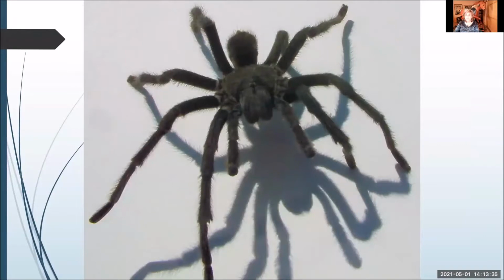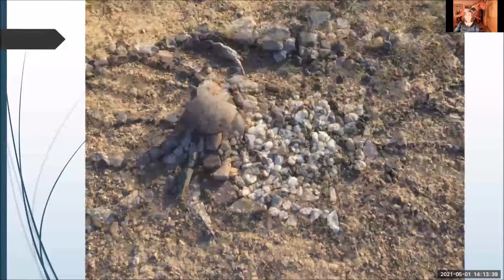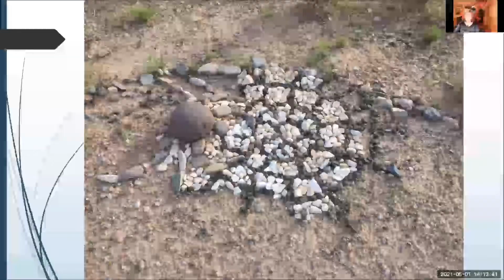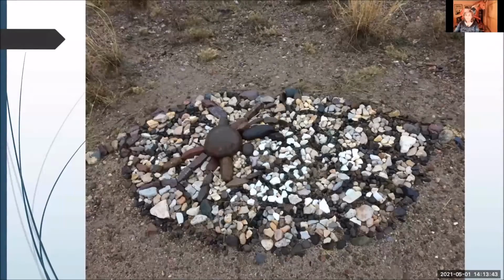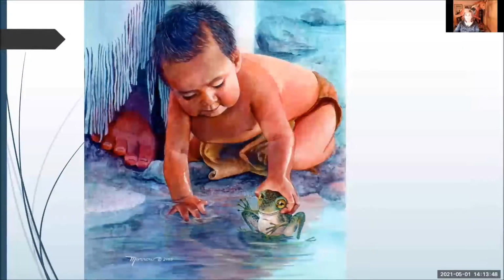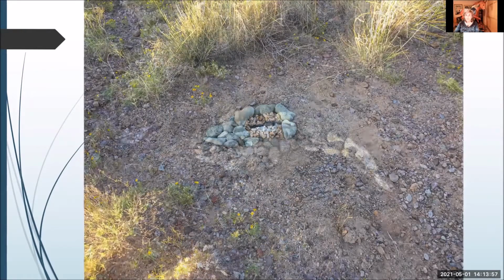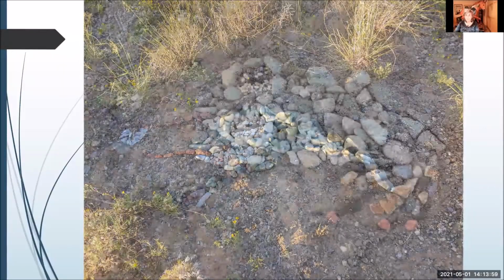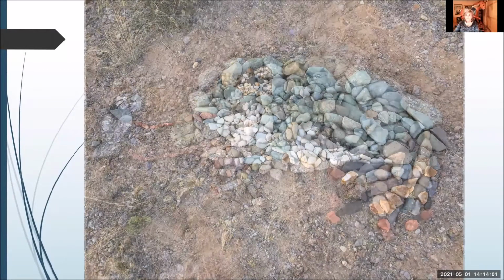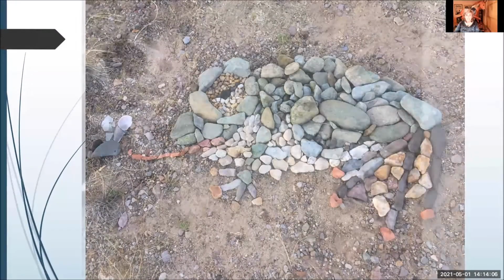There's tarantulas up there in the summertime, late summer. So I did a spider, a big spider in a web. And after rain, this baby is, it's a scratchboard called Mama, Can I Keep Him? He's got himself a big bullfrog. And here's my frog. We're just starting it. You can see the progression. He's catching a fly with his tongue.